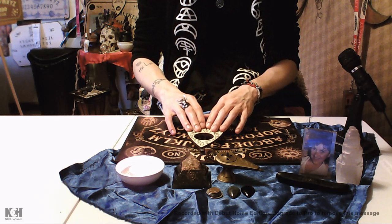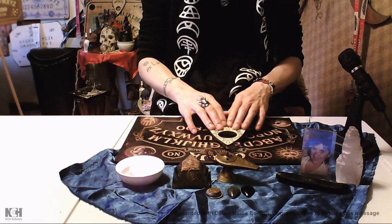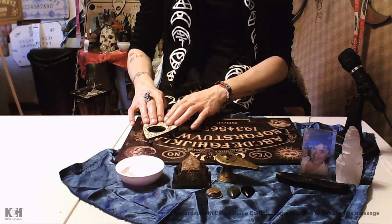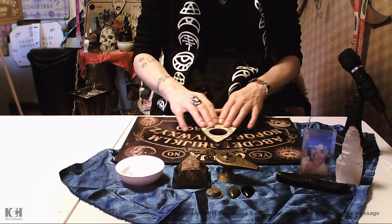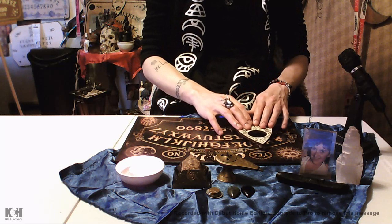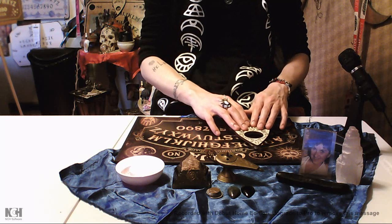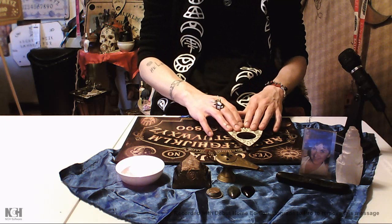H-E, the L-A-M-P. Okay, the lamp is connected. The lamp is connected.